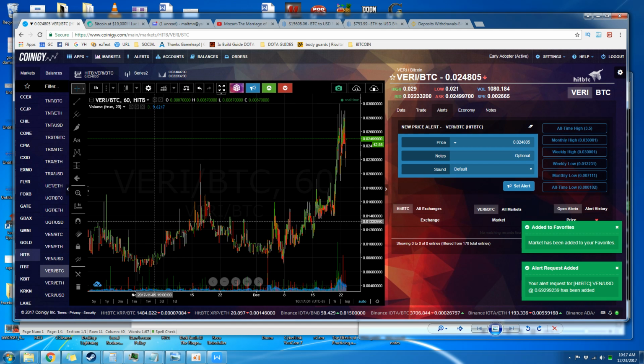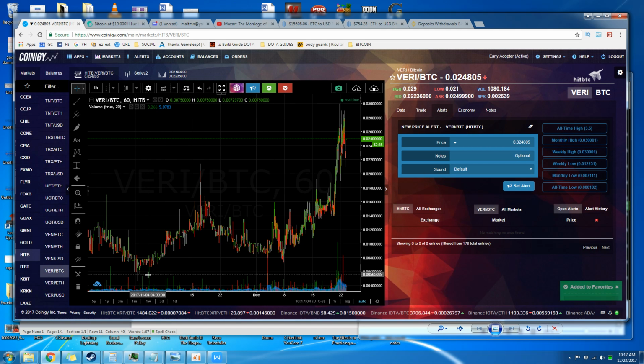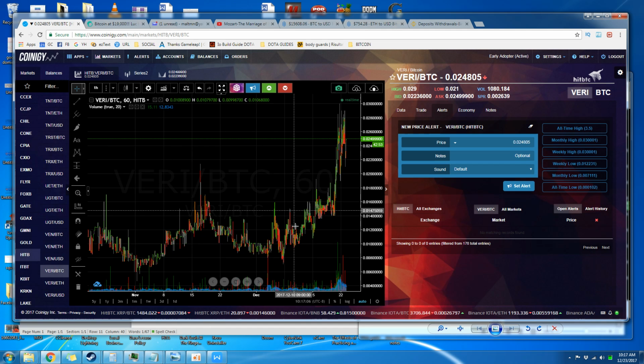So this one here is really good. Zooming out to the maximum, you can see it just goes up, and then does these shoots upwards. You want to see a lot of shooting upwards like this, because that means that there's a lot of buyers.